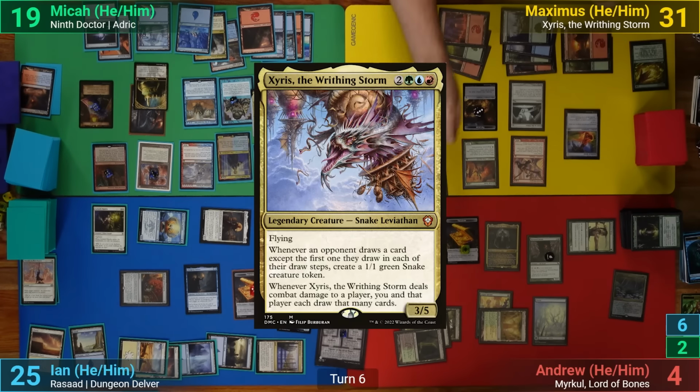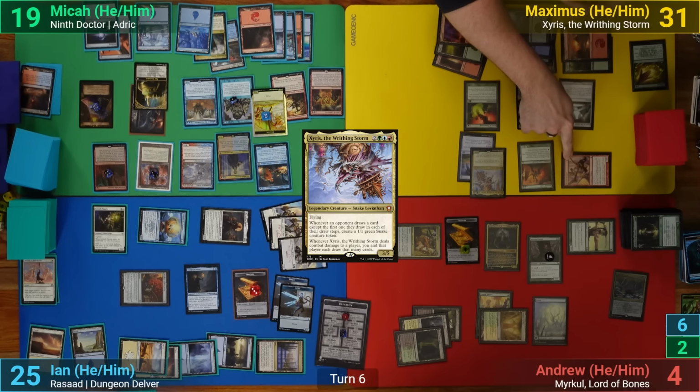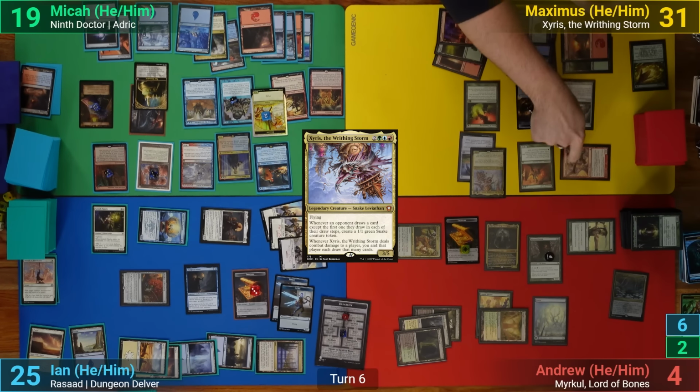He then casts Xyris, and moves the Swiftfoot Boots onto it. Going to combat, Max swings the Hunted Dragon at me, and Xyris at Ian.